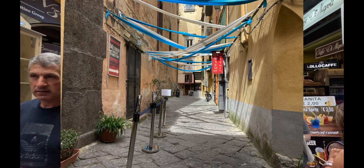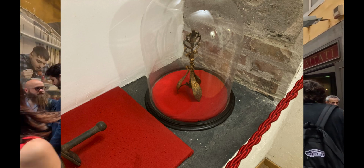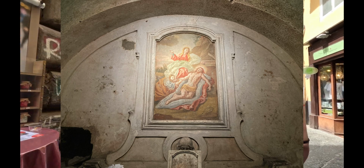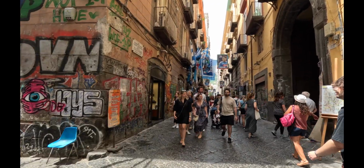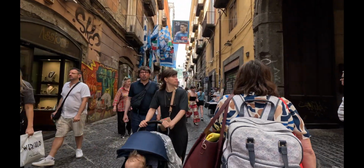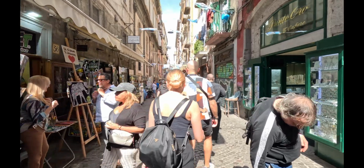For example, I found a small chapel and a torture museum, and I was able to just go in there. Didn't spend much time in either one of them, but it was a nice little escape, and I'm happy I found it. They just happen to be celebrating Naples' first football soccer championship in over 30 years, so you've got blue streamers all around, people excited. But you're definitely going to want to take a walk around the city.